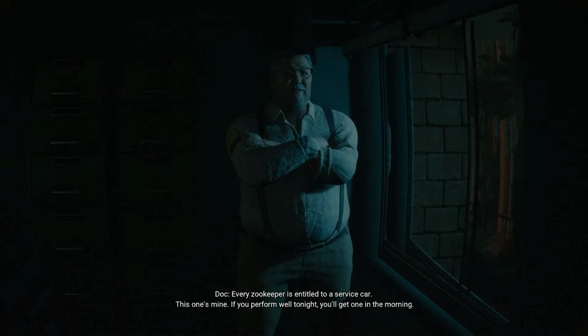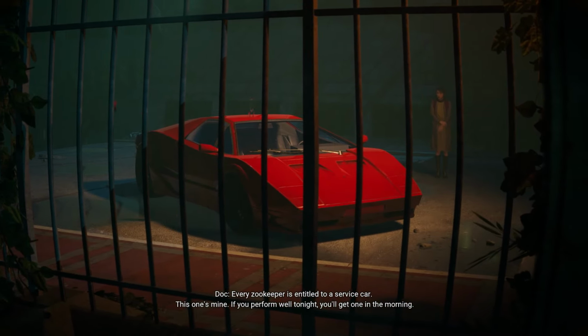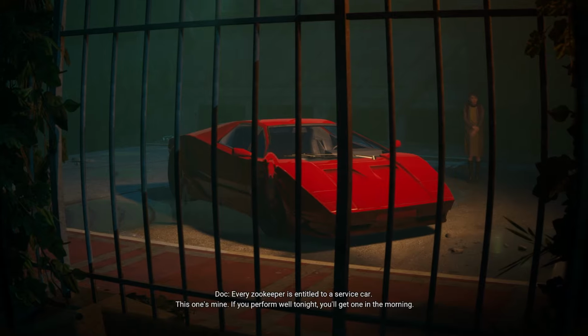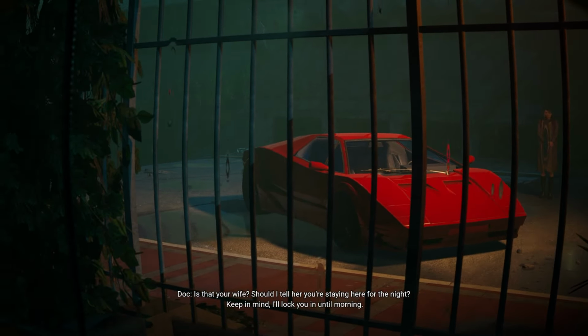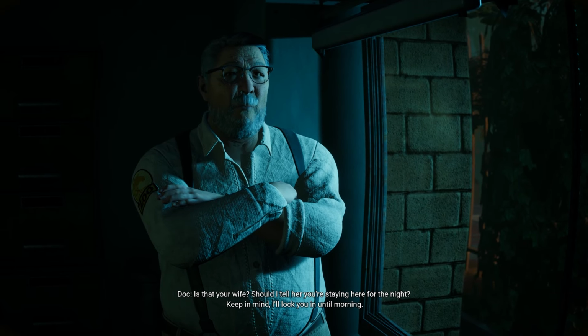Oh, hello. Every zookeeper is entitled to a service car. This one's mine. If you perform well tonight, you'll get one in the morning. Is that your wife? Should I tell her you're staying here for the night? Keep in mind, I'll lock you in until morning.